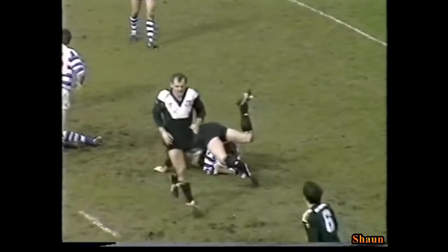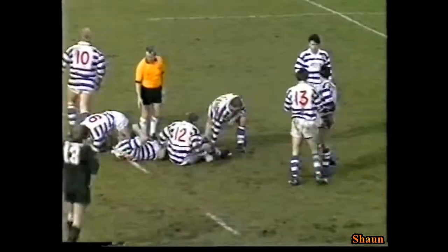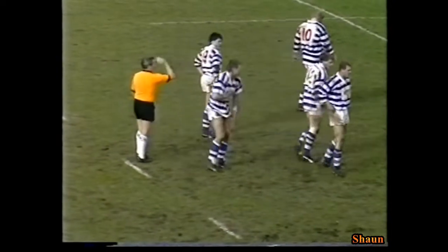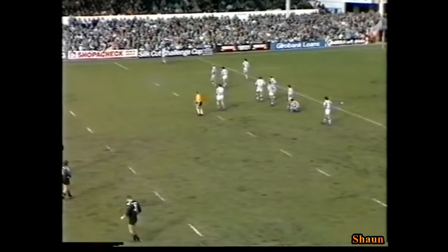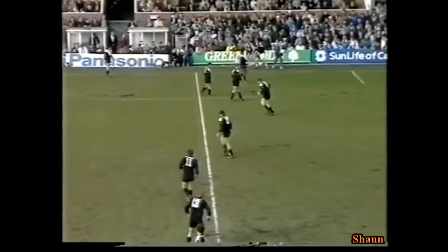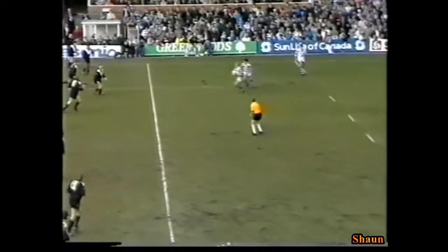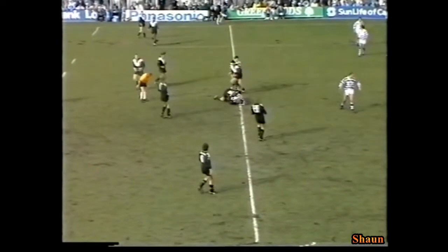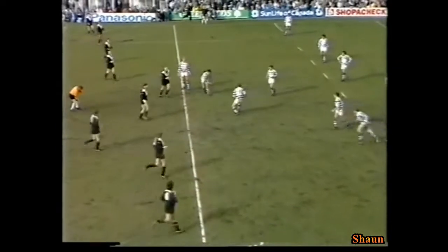But there is one for Halifax. And a penalty. Referee John McDonald judging that the Hull loose forward, Gary Devorty, offside. Breaking forwards around the scrum rather than going back. Holliday again, but a knock on.